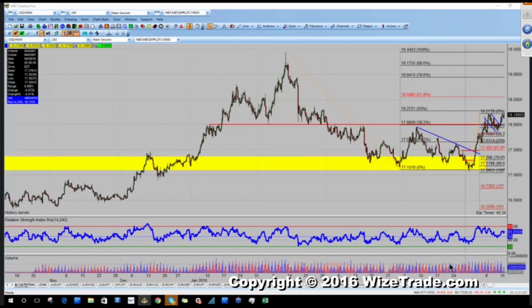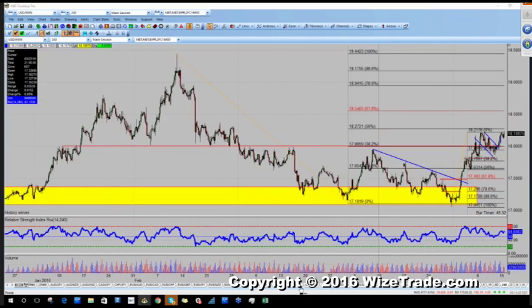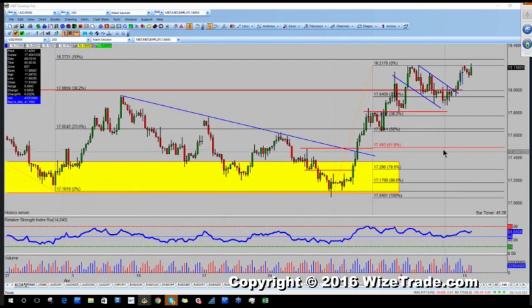Here's the peso. Very, very strong here. I mean, look at how strong the peso has been. And think about this: the market isn't even risk off yet. How crazy is that? The market's not even risk off, and we're right up against resistance here. If you're short the US dollar Mexican peso right now, you're probably very, very concerned.